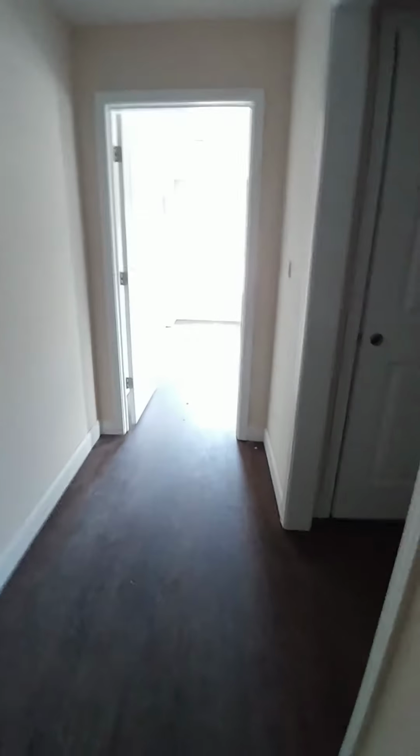This is a pantry. Alright, upstairs we go. All hardwood floors. Alright, this is the right of the stairs. Looks like another closet. Like a bathroom, maybe? Yeah, it looks like a bathroom.